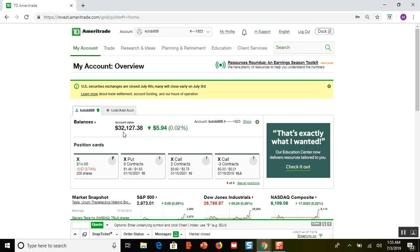I still own my original 200 shares right here, and I own my 6 puts, which is my convoluted option collar, but now I got a new position going on. It's like a trade layered underneath this trade, and I bought to open these 2 calls, and I sold to open these 2 calls. So these calls are leaps. They expire in 2021, and these are short term, expire on the 19th, and that is a diagonal spread. So we'll see how it goes, and hopefully we can keep the ball rolling, and I can see my money grow up to $1 million.